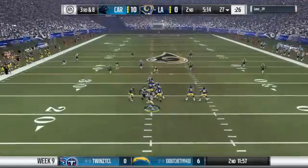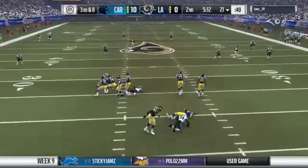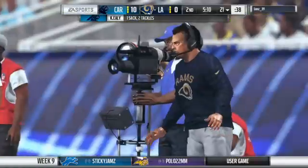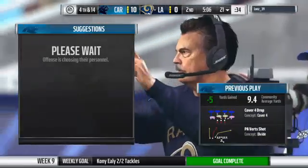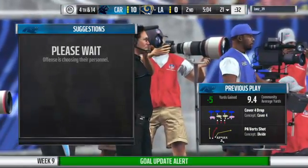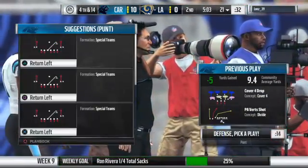They go play action with Gurley. Now, and he's going to be wrapped up and driven down. Kony Ealy. He's the one that gets him down. It'll be a loss of 5, and it'll bring up fourth down.